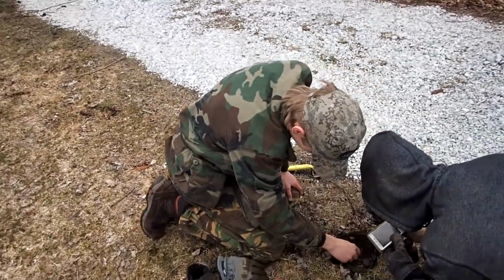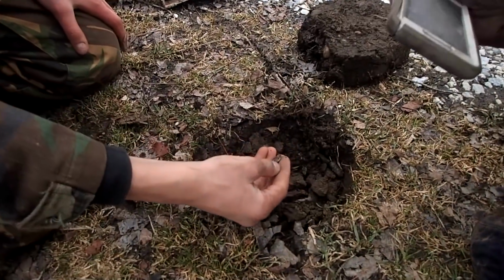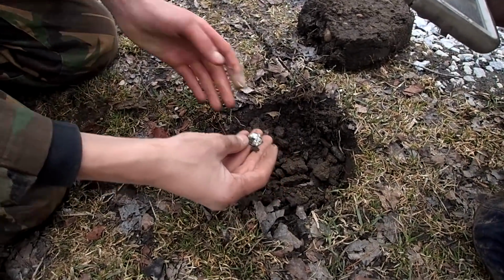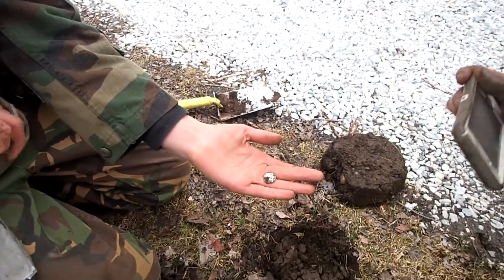Soren's found himself a silver now. What is it? It's a Mercury dime. Ooh, that's nice. I'm going to spray that. I don't know. Yeah, it's in good condition. Probably from the 40s. I'm guessing 45.